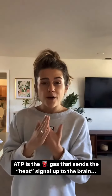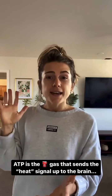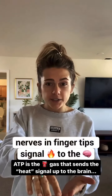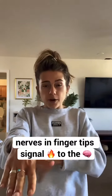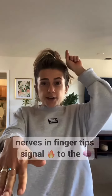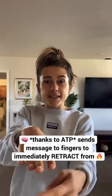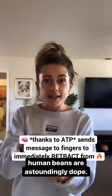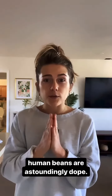So in the example of a nerve impulse, when your hand touches a hot stove and you immediately retract, essentially right when your nerves at the tips of your fingers touch that hot stove, they're sending messages all the way up through your arm, up that vagus nerve, all the way to your brain. Your brain then immediately, thanks to ATP, is able to quickly send messages back to the hand, specifically the nerves at the tips of your fingers. Obviously, the negative impulse is pain. So that's an example of ATP fueling nerve impulses.